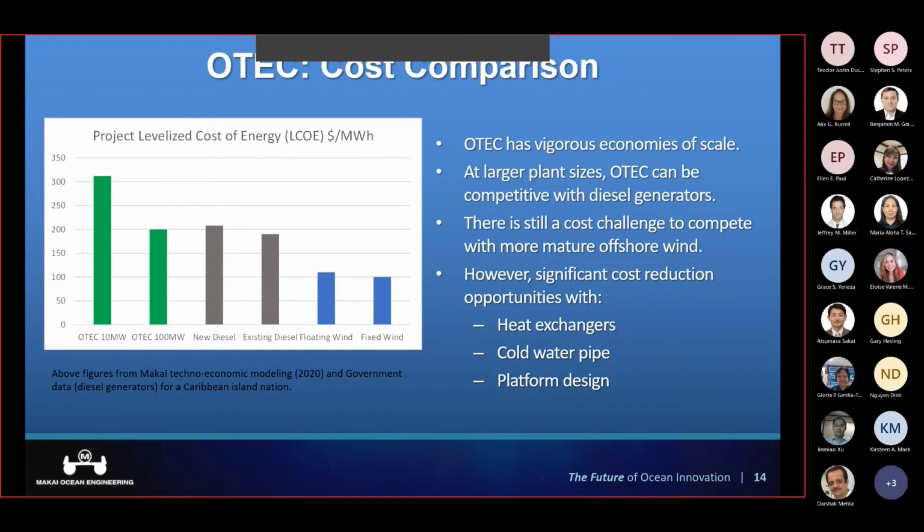We think OTEC can be competitive from the outset with diesel generation, which is what a lot of islands are using. It's probably not quite to the point of competing with wind just yet, but bearing in mind wind was far above those green bars at the outset 2 or 3 decades ago. So we've seen the cost of offshore wind come down very drastically. So this is today. We think with significant cost reduction efforts around heat exchangers, the cold water pipe, and the platform design, those green bars do have potential to come down further. And also we can look at larger plants. So I think it does show promise as grid connected, in the long term against wind, which is doing very well.